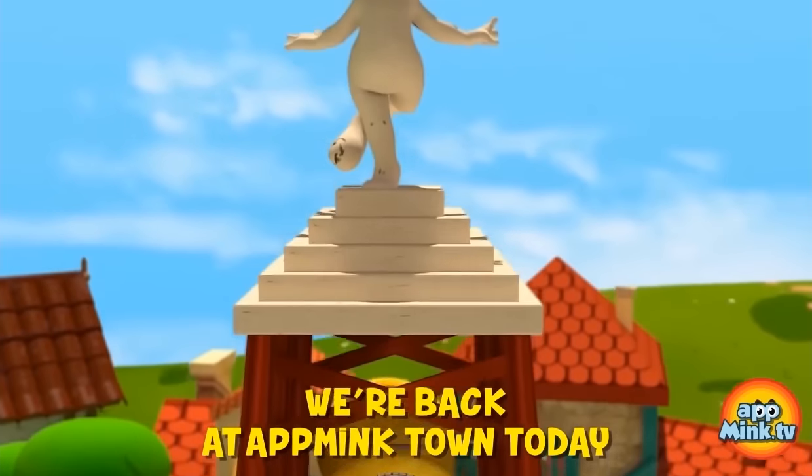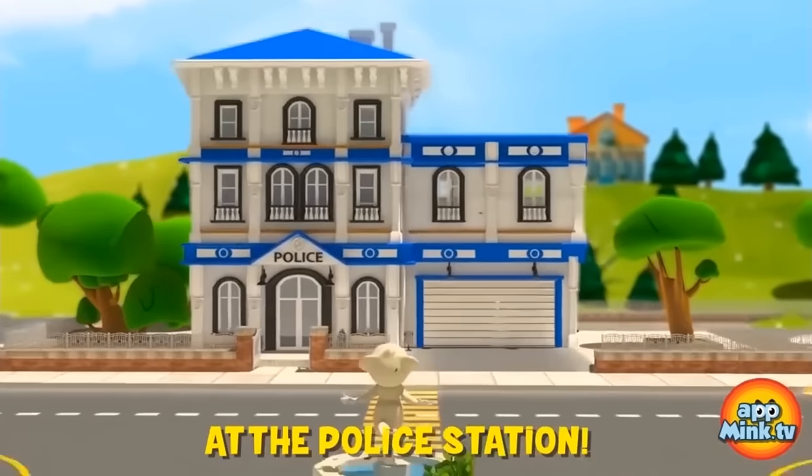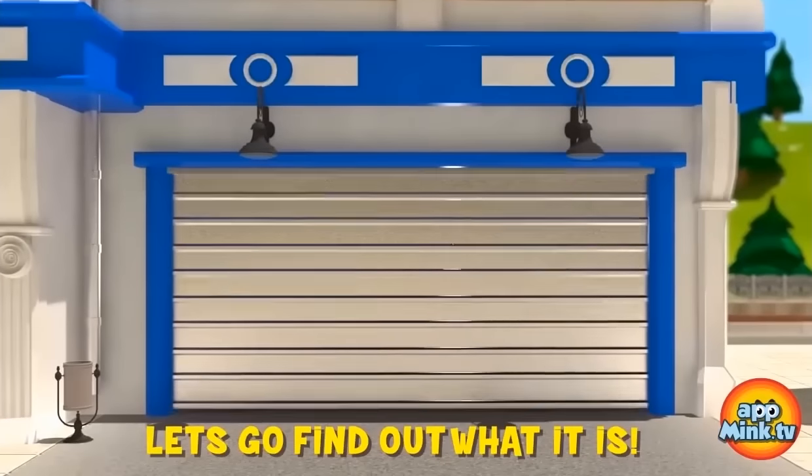Everybody, we're back at appMink Town today, and guess what? There's a surprise waiting for us at the police station. Let's go find out what it is.